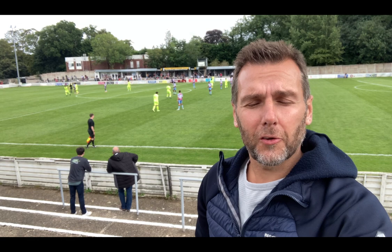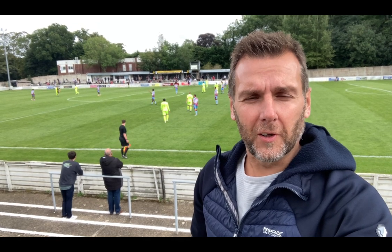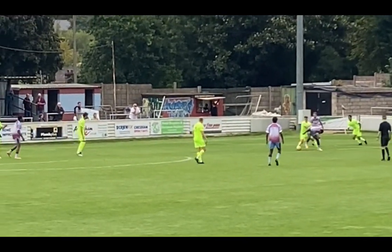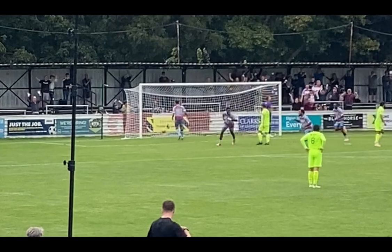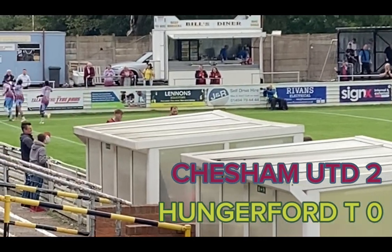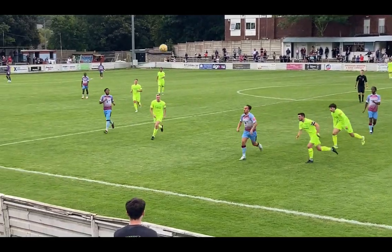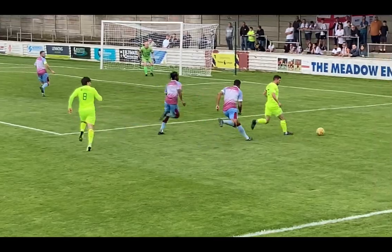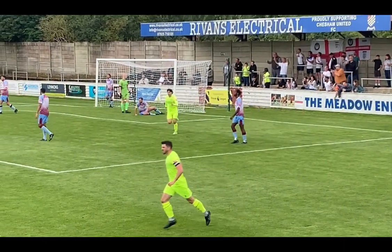Not a lot's really happened in the second half. It's gone a bit niggly, scrappy. The crowd's getting on the referee's back a little bit, but I think the official's got the game under control. I hope it improves. As I was saying, not a lot has happened, and we get two goals in a minute.